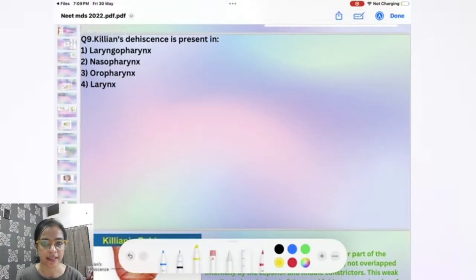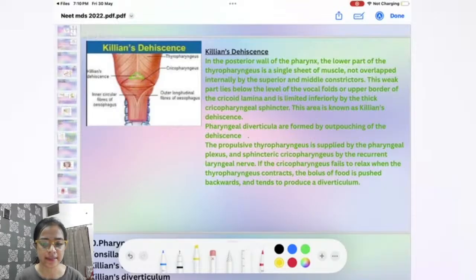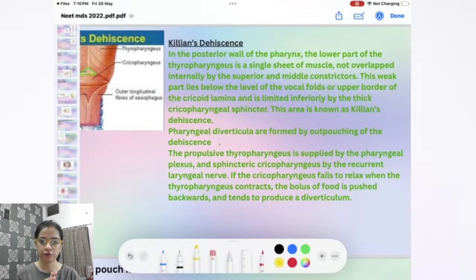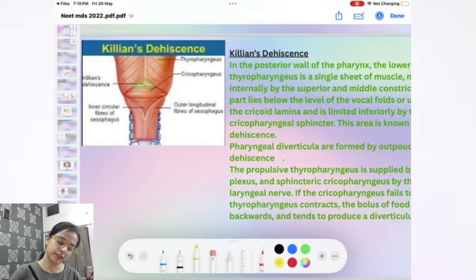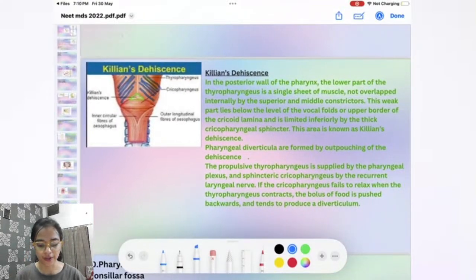Killian's dehiscence is present in the laryngopharynx, nasopharynx, oropharynx or larynx? Killian's dehiscence is in the posterior wall of the pharynx, the lower part of the thyropharyngeus. This is your thyropharyngeus. So it's saying the lower part of the thyropharyngeus is a single sheet of muscle, not overlapped internally by the superior and the middle constrictor.